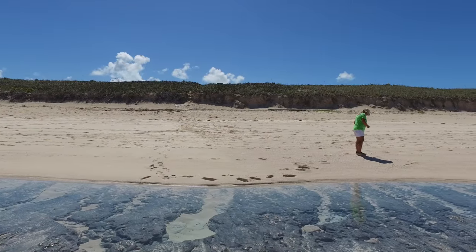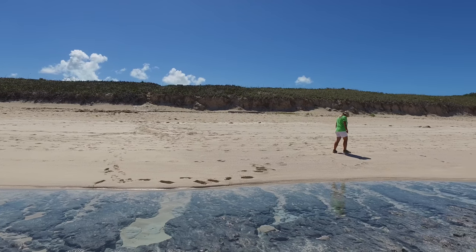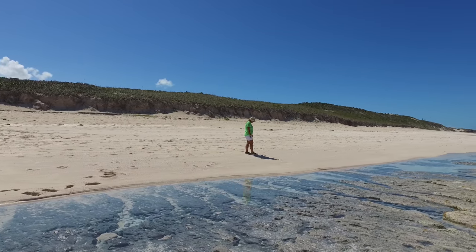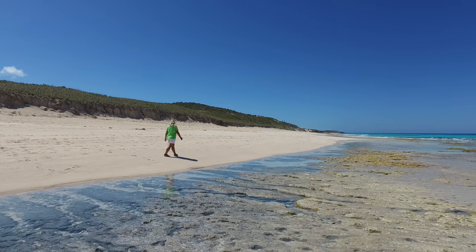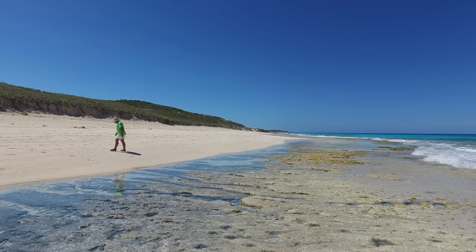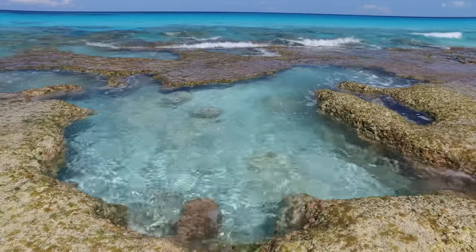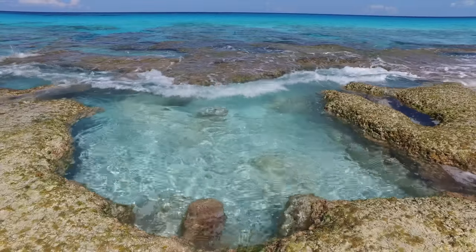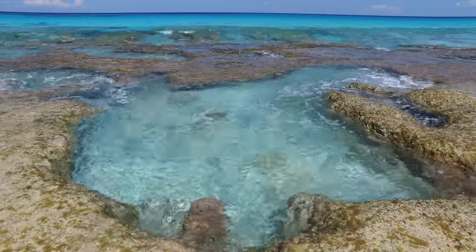Nice little shot of where we came down from. Well, it looks like the tide's starting to come back in. Here's a bigger tidal pool, a little bit deeper. Oh, that water does feel good.